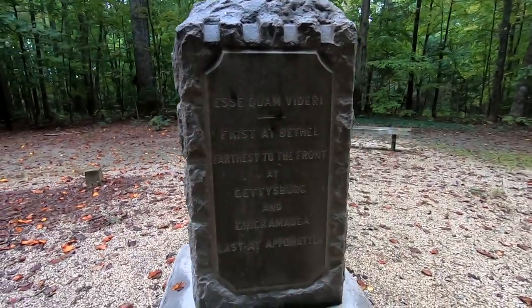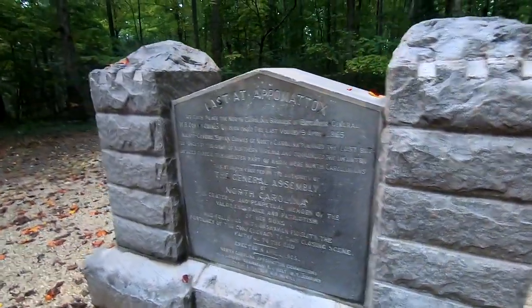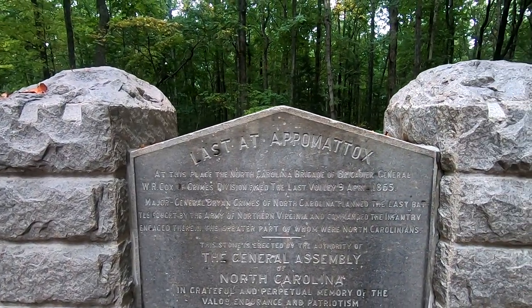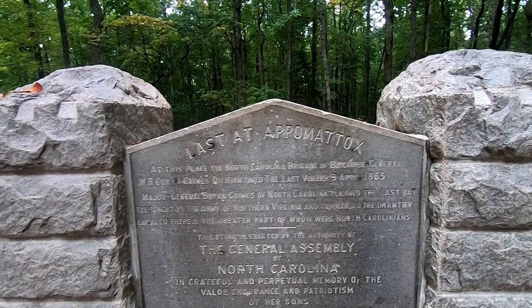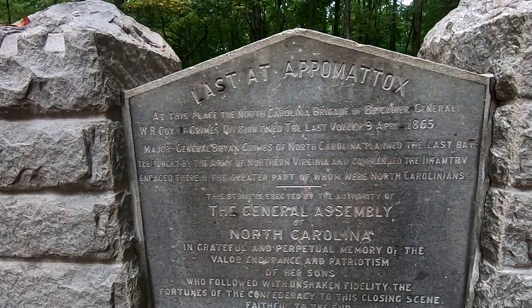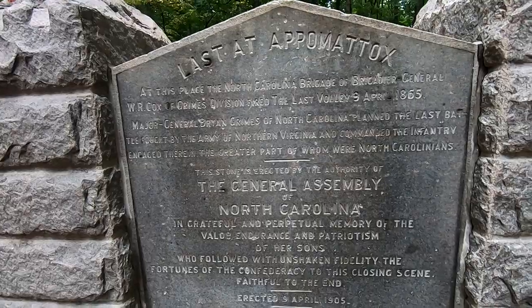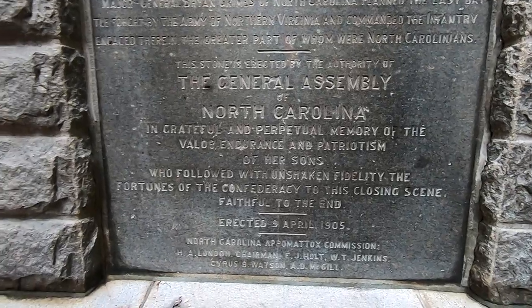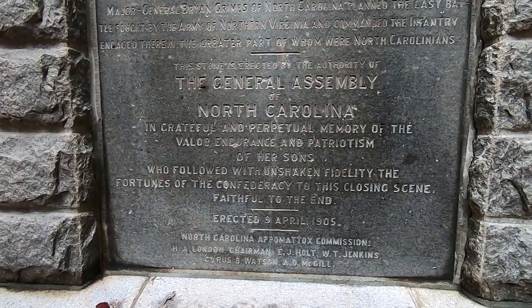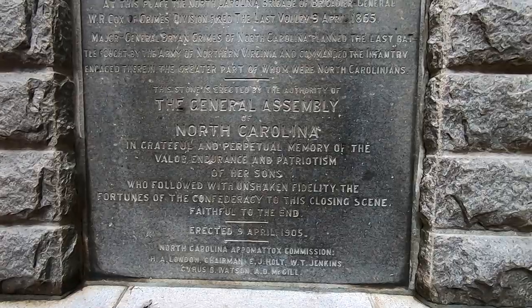Looks like we have some names here. Gettysburg and Chickamauga mentioned there, wow. All right, last at Appomattox. It says that this place, the North Carolina Brigade, fired the last volley of April 1865. Wow. This stone is erected by the authority of the General Assembly of North Carolina in grateful and perpetual memory of the valor, endurance, and patriotism of her sons who followed with unshaken fidelity the fortunes of the Confederacy to this closing scene, faithful to the end. Wow, those are some powerful words.